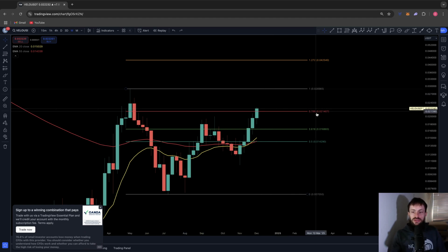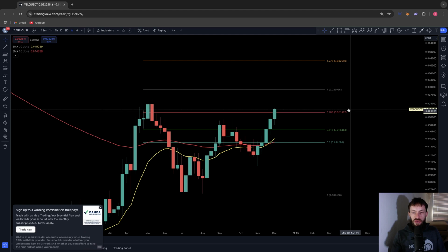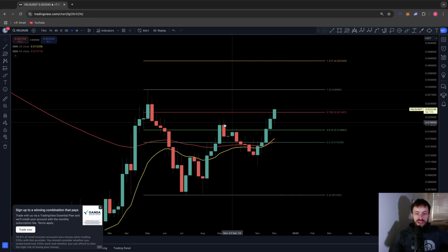But if we fail to close above the 0.786 this week, I wouldn't be too concerned, because we've got these prior closes now at 0.018, which was resistance that could act as support also. So if we do see any sort of pullback in the coming weeks, I will monitor it and give support targets if it does come.